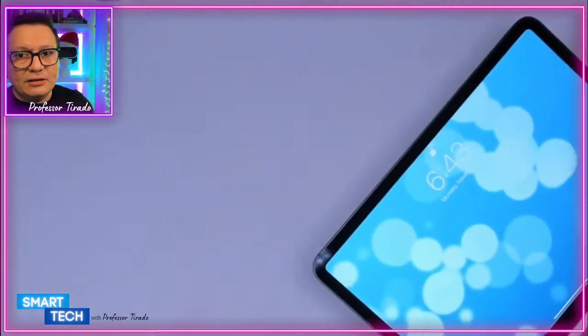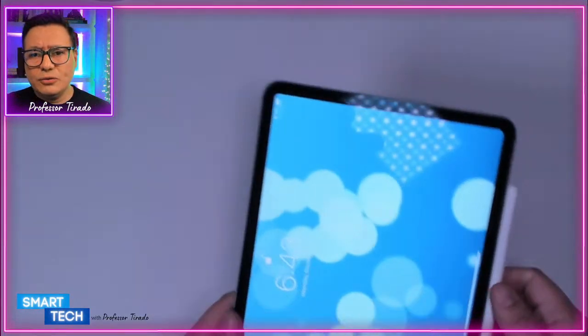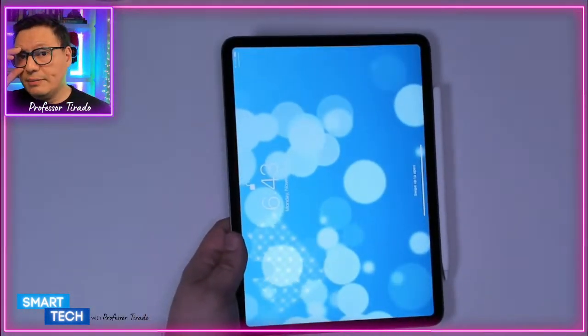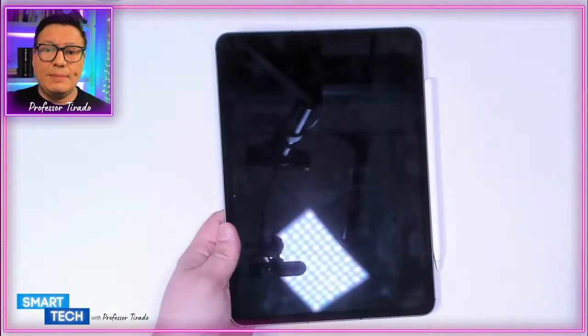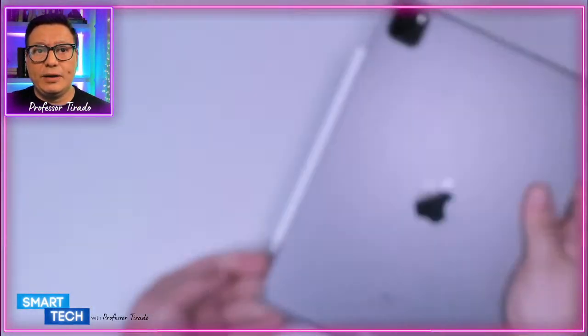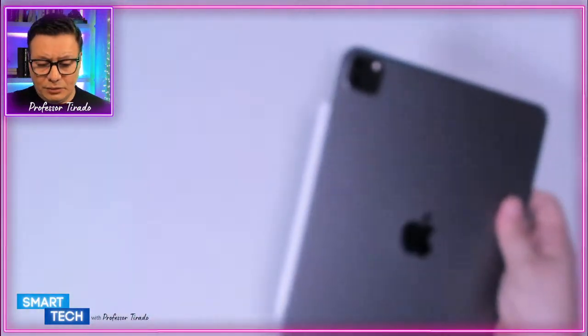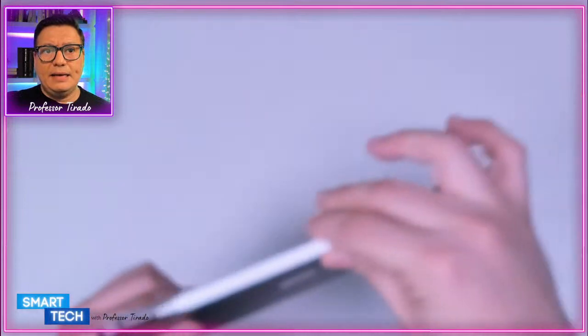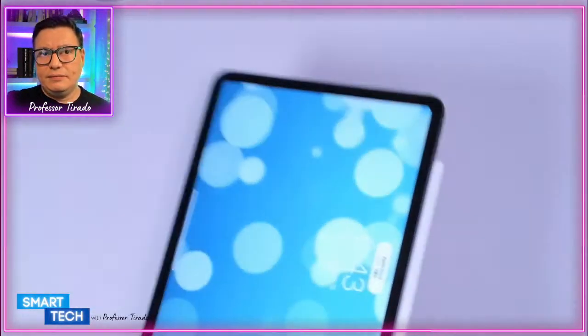You can get it in Wi-Fi, or Wi-Fi and cellular. This is Wi-Fi and cellular. You can also have the storage between 128 gigabytes up to 2 terabytes. This one is in space gray. And as you can see, the pencil, which I'll talk about in a second, is magnetic, and it just doesn't fall off.